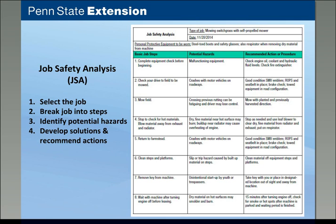So this is just taking a look at mowing a switchgrass field with a self-propelled mower and what this might look like. So there's a listing on the left of the basic job steps. One of them, check your drive to the field to be mowed. So think about how you're going to get there. Crashes with motor vehicles on the roadways. That's a potential hazard.